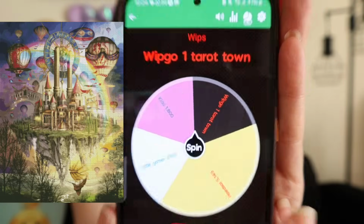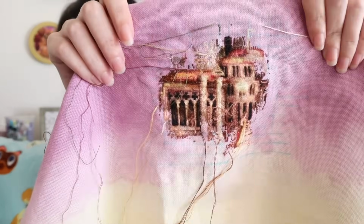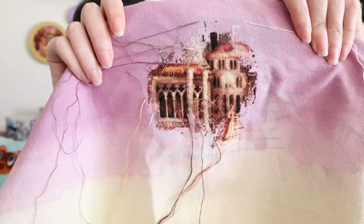And I got Tarot Town 2, which was my WIP Go number 1, and I will pause so I can go and grab that chart. So Tarot Town 2 is a chart that I had just worked on last week, and I did 500 stitches last week, so that means I still need to do 500 stitches to meet my WIP Go goal of 1,000 stitches on this chart. And so here is the starting point on it right now.